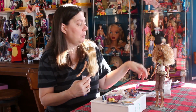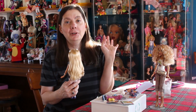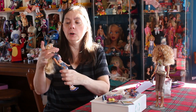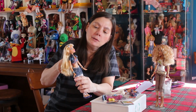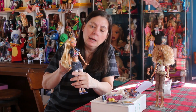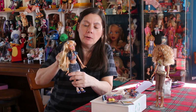On the paperwork for Growing Up Glam, it gives you two different methods of making her tall, which I think is kind of hilarious. The first one, of course, is you turn the knob clockwise. So we're going to turn the knob, and you can see suddenly her waist got elongated. Now to make her go back, you turn it counterclockwise, and then she goes down.